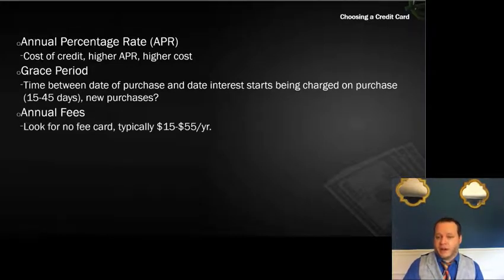Look for a no-fee card. There's usually not really any reason to pay a fee. Now, some cards offer better rewards, but they have a higher fee. And so a lot of people think, well, I'll pay the fee, but it'll be worth it because I'll get more rewards. That can happen, but be careful.